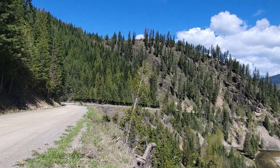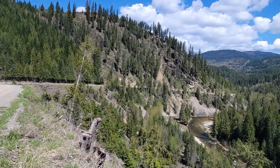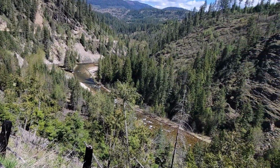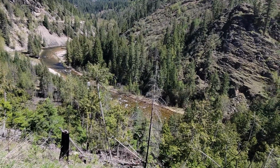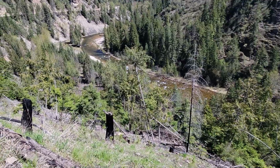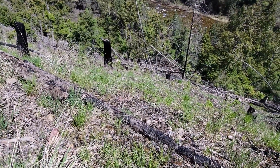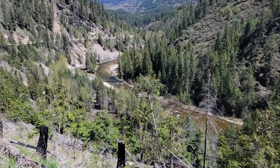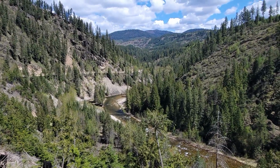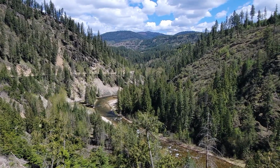Probably close to 60 degrees up here. Light breezes. Beautiful scenery. And I imagine there's some pretty fantastic fishing down in there. Of course, you got to get down to it. Well, getting down maybe not so bad, but I don't know. Getting back up. Anyhow, it's a nice look. I'm up on the Marble Creek Road.